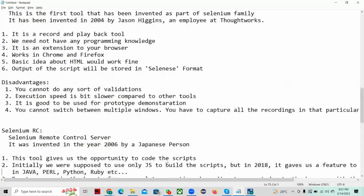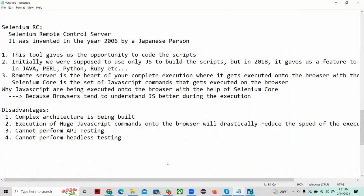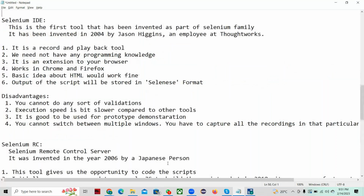We cannot do API testing in Selenium RC. Selenium RC, okay. There are two more tools, Selenium WebDriver and Grid.